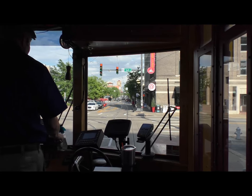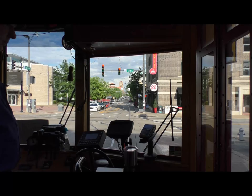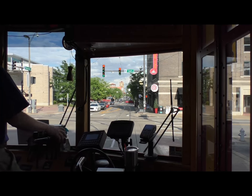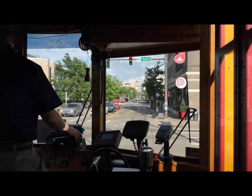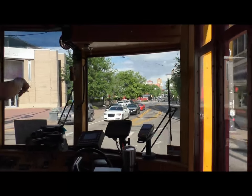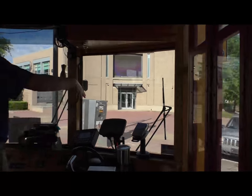Is that an electric switch here on your tracks? This is an electric switch, yes. And the green line goes straight through the River Market, and we go whoosh. It's the roughest switch to go around because people pull forward on the tracks. They don't understand how much we hang over when we go around.